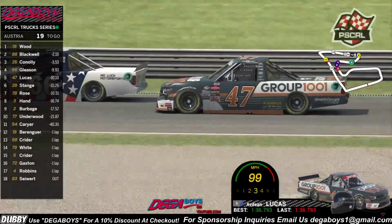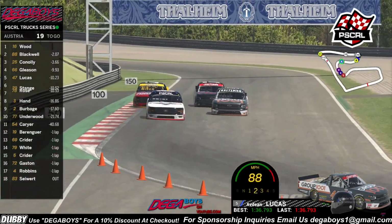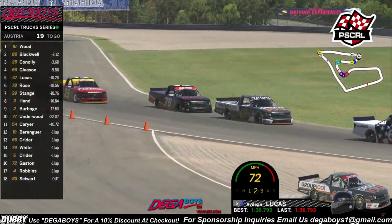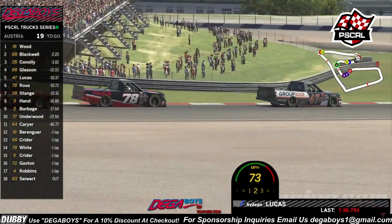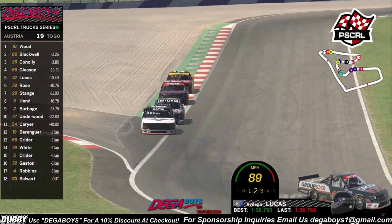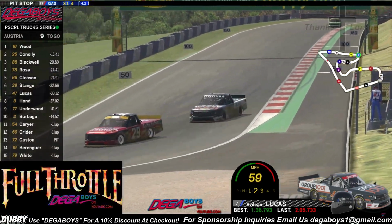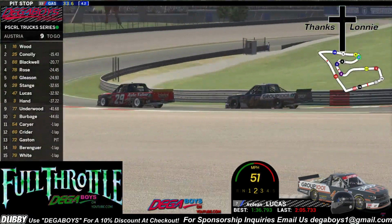Ada Lucas goes off track in through turns 3 and down into turn 4. We're all over a blanket here. Look at the 78 of Rose. He's going to the inside of Chris Stange. Ada Lucas down and back into P5. What an incredible sequence of events that we saw there. See how aggressive he gets on the brakes down here into this hairpin as they both get a little squirrely, loosey-goosey down into turn 3.